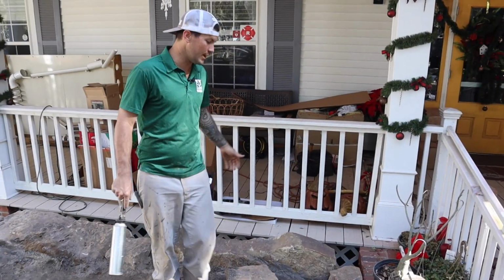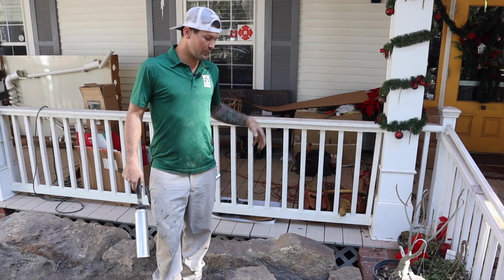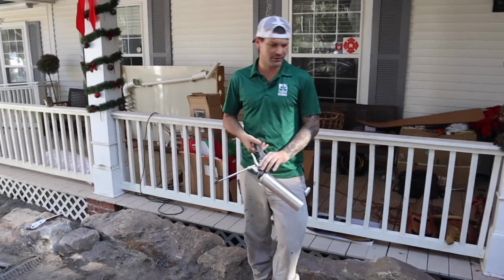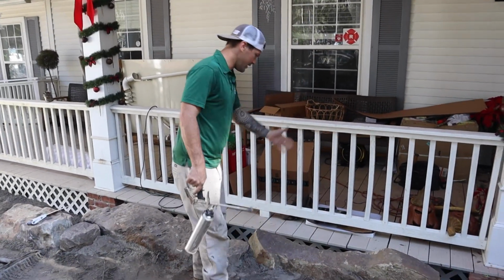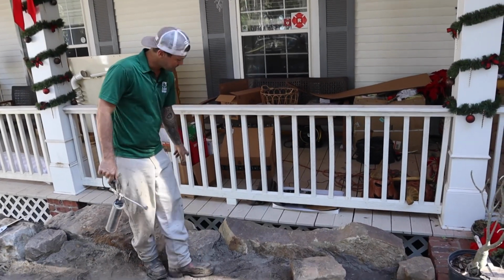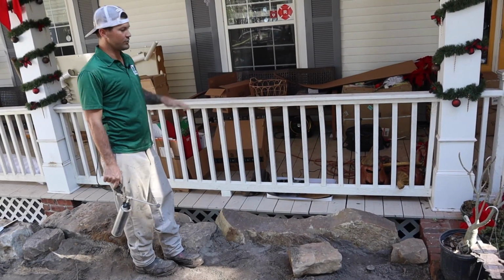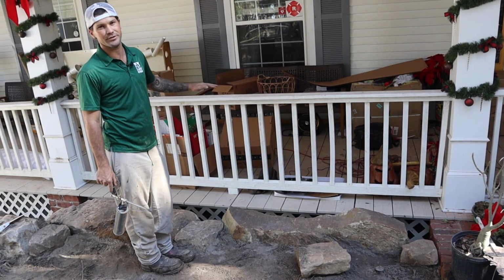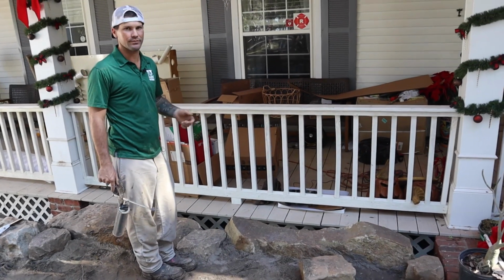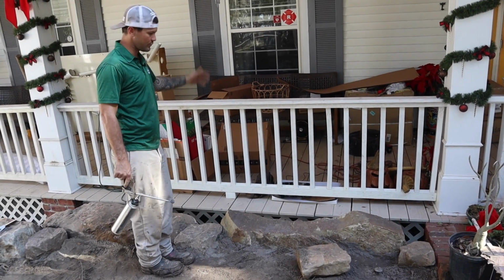75 to 80% of the time on the water feature side of things, so not paver projects, is when we need to bring in a bunch of dirt and create elevation for our waterfalls. Perfect example is right here. We use just natural rock for retaining. So there's actually a cement foundation that supports this deck. Unfortunately, it wasn't high enough for us to bring our dirt to the cement. We never want to bury wood because the wood's just going to rot away and cause all sorts of problems for the homeowner or school or whoever we're building for.